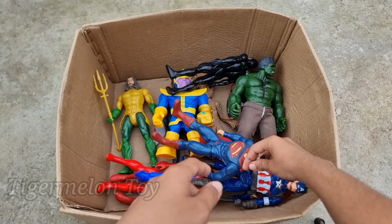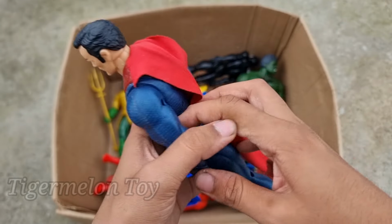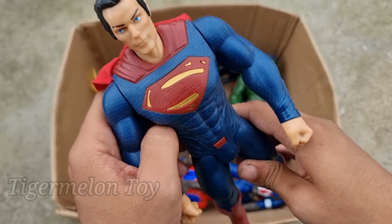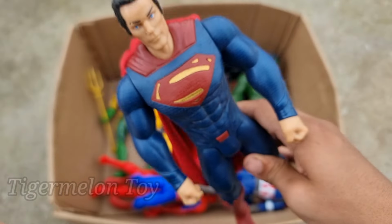Let's see who is this one right here, guys. Guys, look at the very cool super logo on his chest. Guys, look at the very cool red cape. Guys, this is the very cool superhero, the Man of Steel, the Bulletproof superhero, the Justice League superhero. This is very strong Superman.